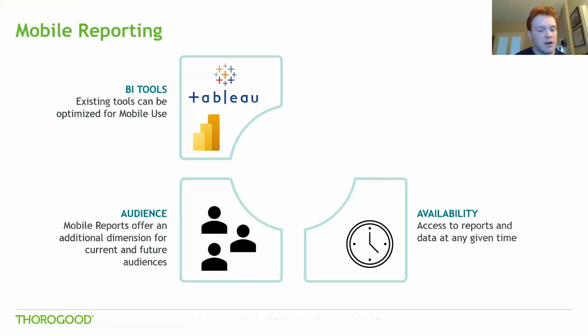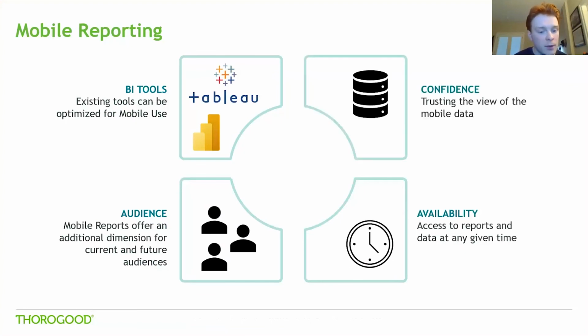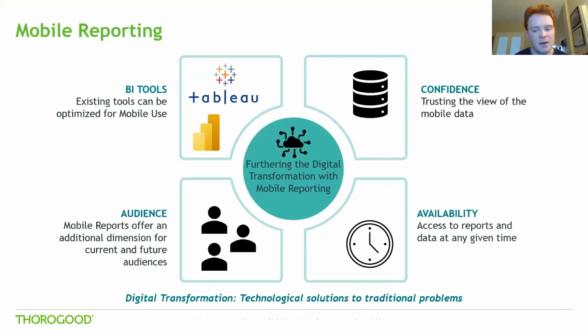Operationally too, if your users can monitor or be notified of something that's business critical, say a machine going down in a manufacturing plant, you could immediately see what the problem is, be alerted to it, and hopefully resolve that problem. And lastly, coming with that availability of your data is the confidence that what you're seeing on your phone is painting the same picture as it would if you were sitting behind your desk. So coupling all of that, mobile reporting has to offer, in my view, the next step in furthering that digital transformation.